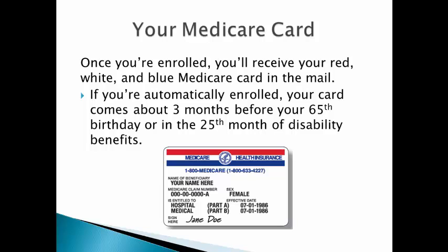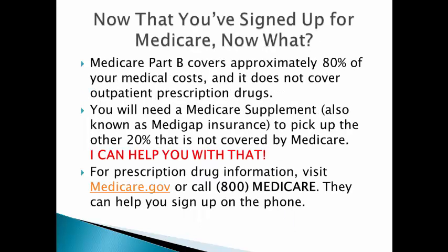Your Medicare card. Once you're enrolled, you'll receive your red, white, and blue Medicare card in the mail. If you're automatically enrolled, your card comes about 3 months before your 65th birthday or in the 25th month of disability benefits. Now that you've signed up for Medicare, now what?